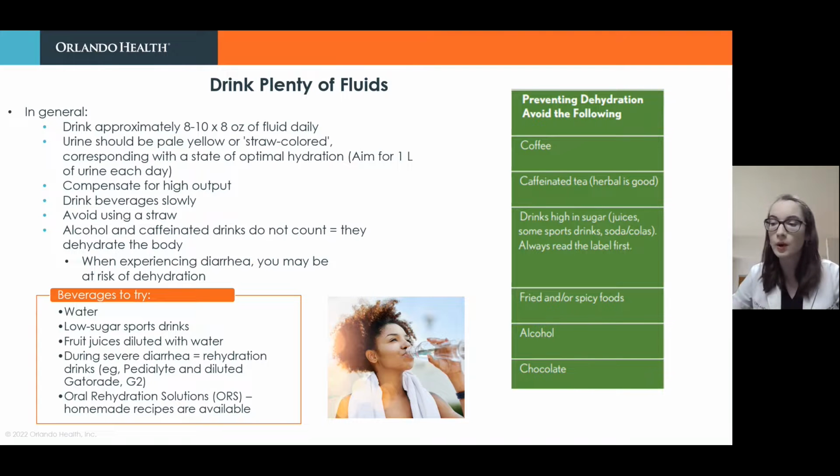It's also important that we're monitoring for signs of dehydration, so we're watching for symptoms such as dry mouth. We're monitoring for symptoms like dizziness, fatigue, decreased urinary frequency, darker than normal urine color, and instead aiming for that pale yellow or almost straw colored urine throughout the day.